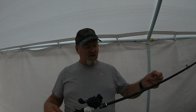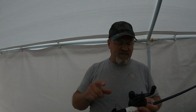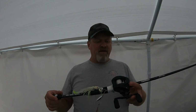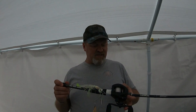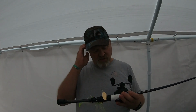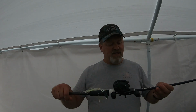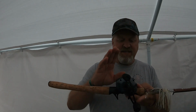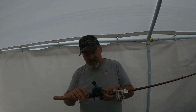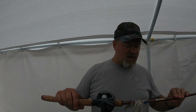I do have 12-pound P-Line on here, and this is the FX8 Fitzgerald Fishing reel, and this thing put in some work in normal tournaments. This time, on the other hand, it did not, because I couldn't use it because of the grass. But now this is the VLD10 Fitzgerald Fishing reel on the Enigma Atomic 29.